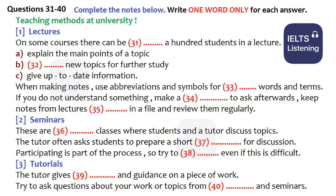Most students try to write up their notes after a lecture. It's a good idea to try to be organized. Keep your notes from your lectures in order in a file, but don't just file the notes away until your exams. Read through them regularly, as this will help you with your revision. It's really important to go over your lectures.